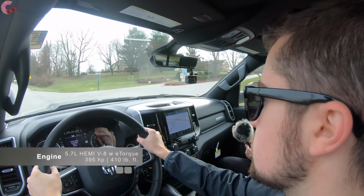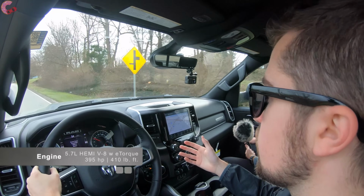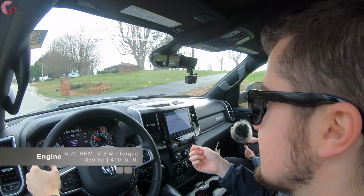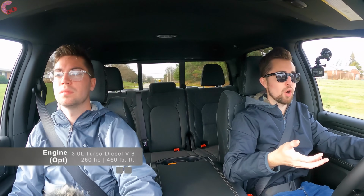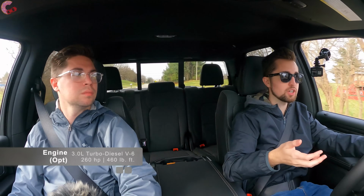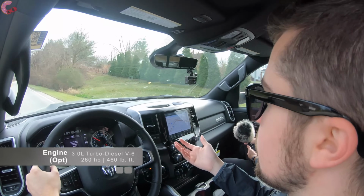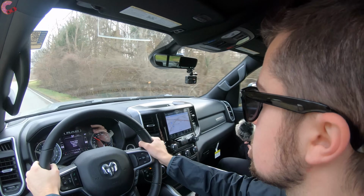So with the Bighorn, you can choose between a few different engine choices. So you're going to start out with the 3.6 Pentastar V6. We've got the 5.7 liter Hemi V8 that's making 395 horsepower, 410 pound-feet of torque, so really good power numbers on that. And furthermore, you can also choose to have the diesel as well, which is something we sampled out a few months ago in the limited version. Yeah. Had the diesel, and that's also a pretty impressive powertrain setup.